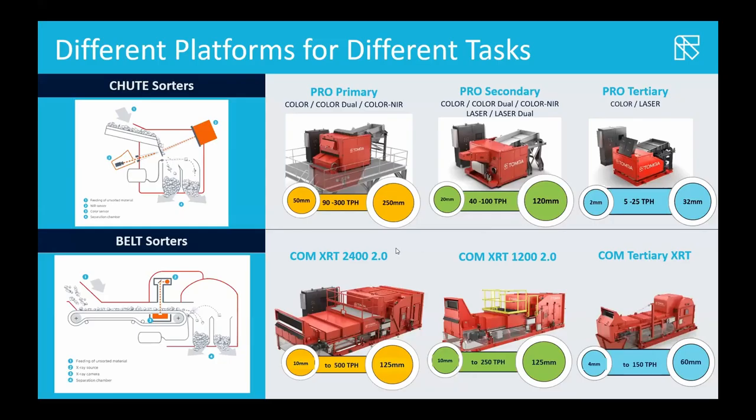There's a lot on this slide, and I apologize, but it's good to summarize it in one view. So we build different size sensors and different configurations for different applications. The idea is to optimize how we sense the material and also how we separate the material.